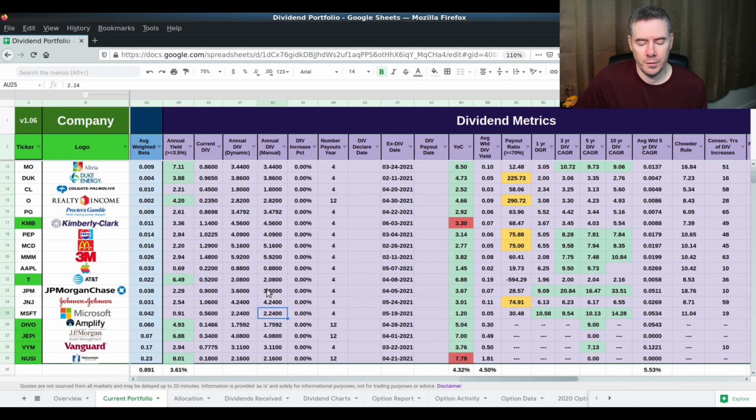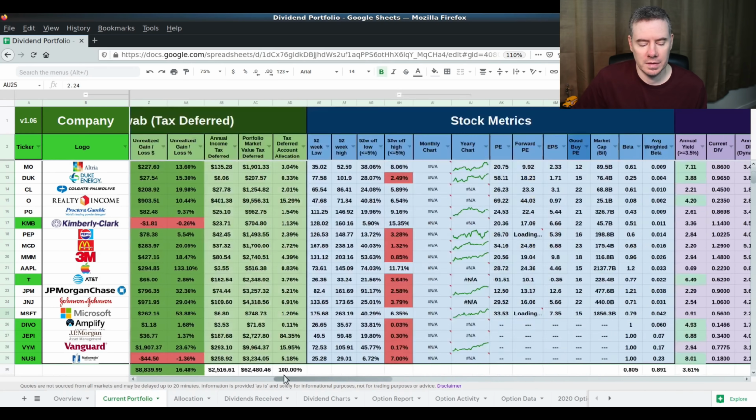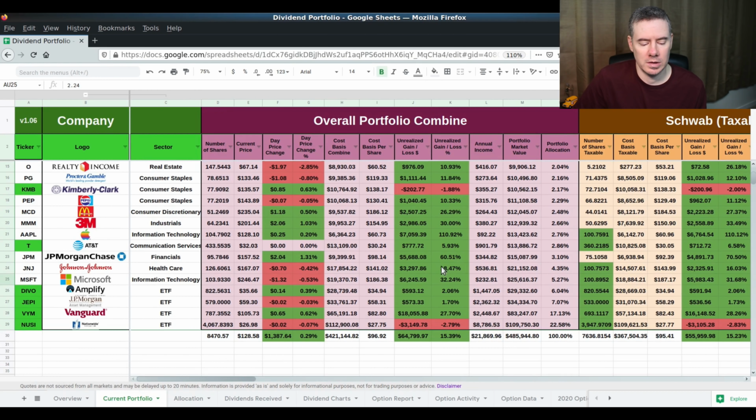So let's just go through the portfolio real quick here. I'm not going to go through everything. I'll actually probably just do a separate video on it because I want to talk about VYM, NUSI, DIVO and JEPI because I've been building those out. NUSI right now has $109,000, and of course it's been on a little bit of a sell-off in the last few days. And I don't really have any plans of adding any more capital to that right now.